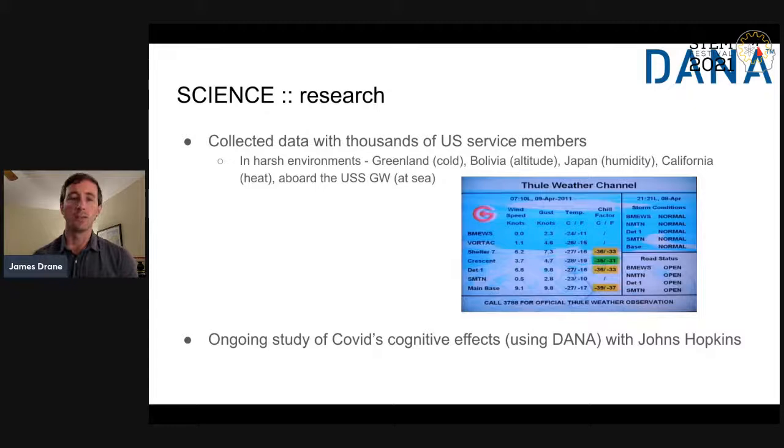While developing Dana, and we still are ongoing, we have conducted a lot of research. Early on, we collected data with thousands and thousands of US service members in some harsh, extreme environments to do some feasibility testing. We went to Greenland and Bolivia for altitude, Japan for humidity, California for heat, and we went on to the USS George Washington in the Pacific Ocean, which was quite a trip, to test with sailors at sea.